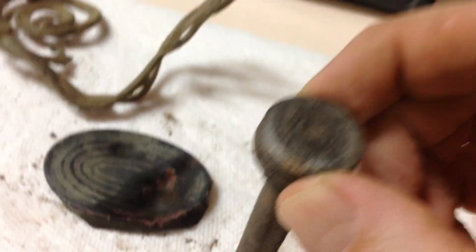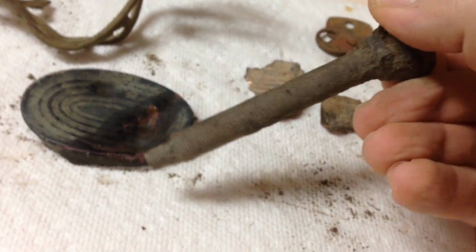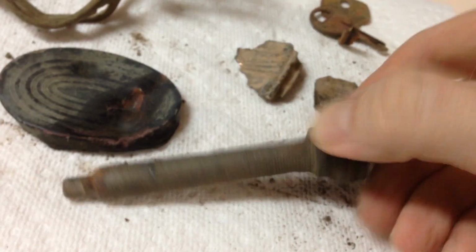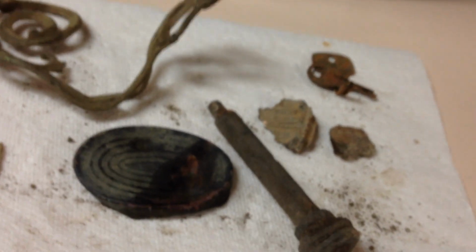Not sure. This was the first signal I dug today, which was deep, super deep. But it's an old valve stem to something. I assume a tractor or something. I don't know. It would be a pretty good sized tire, whatever that came off of. Now for the cool stuff.